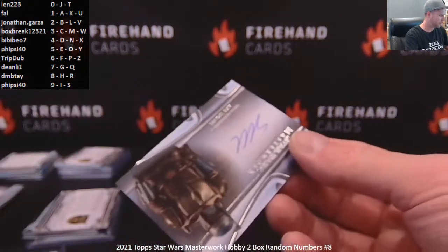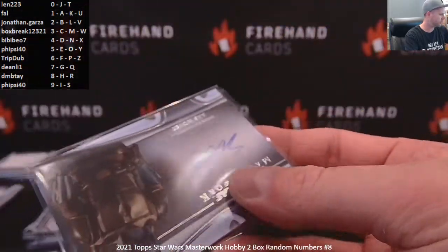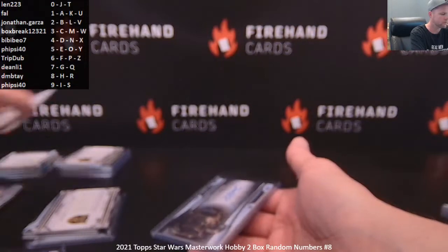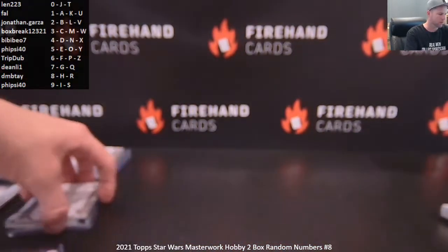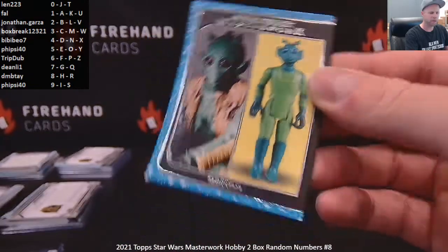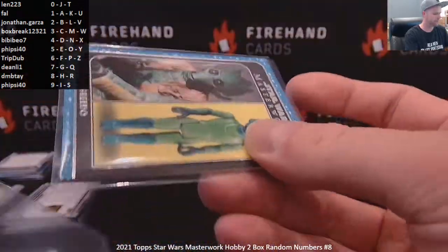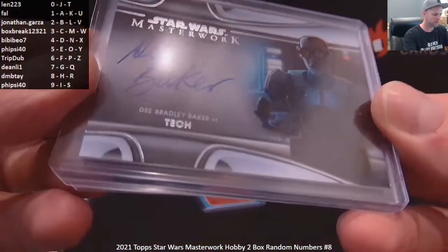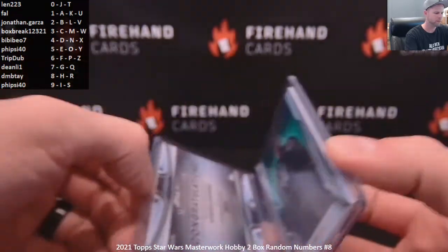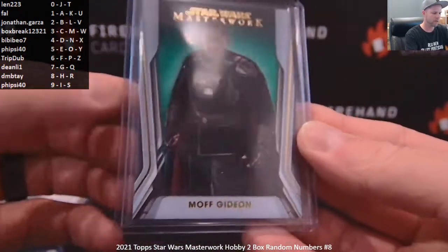Alrighty. And that does it for our break. We'll recap the hits for each spot right now. All right, the zero spot. We got a Greedo and toy, an autograph of D. Bradley Baker as Tech, and a green to 99 of Moff Gideon.